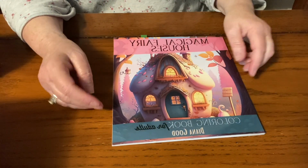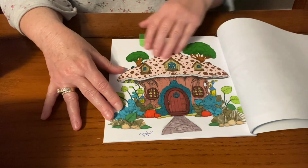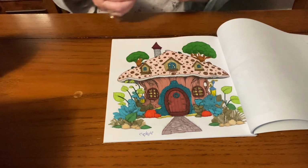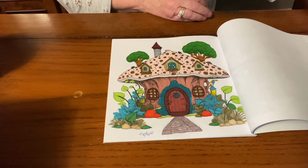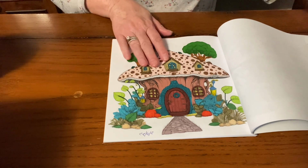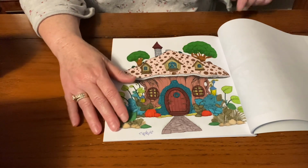This Magical Fairy Houses is another new one. It was another one of those that when I bought it, I was excited, and then I did a flip through and I wasn't as excited. Oh no, I take that back. This is not the book I'm talking about. It was another one that I haven't colored in yet.